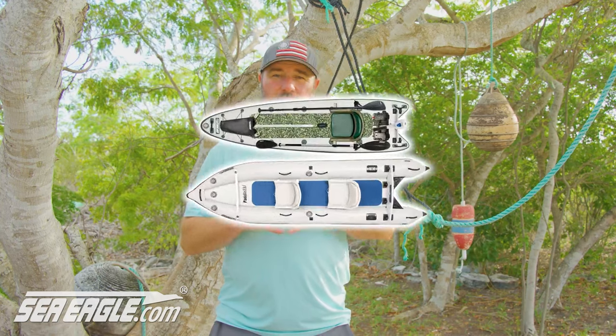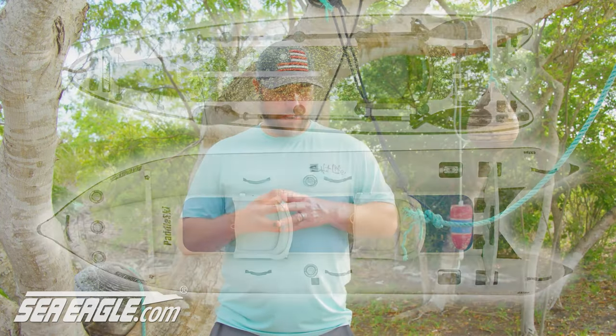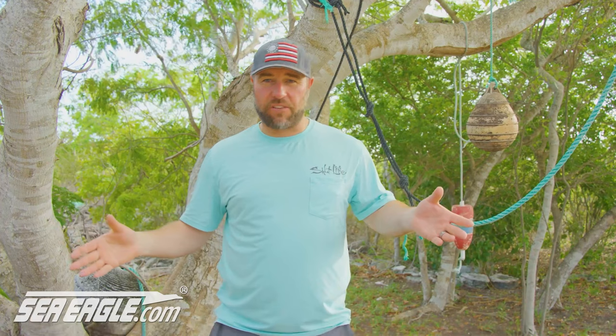One thing I've wanted to do since I left here last year was bring some inflatable Sea Eagle boats down here to explore some different areas. There's so many areas around here that just never get fished because they can't get to them.